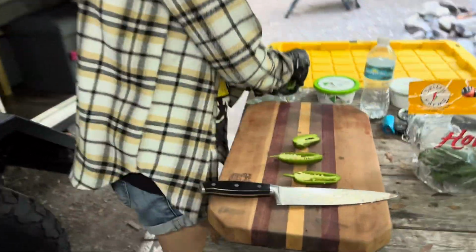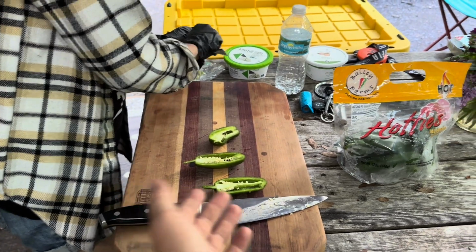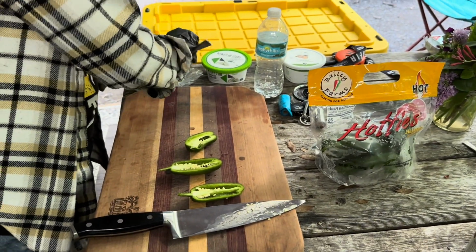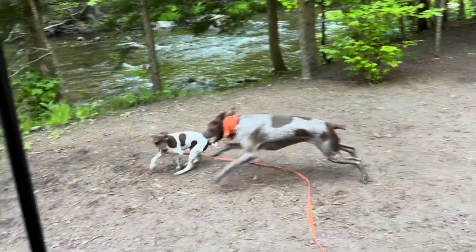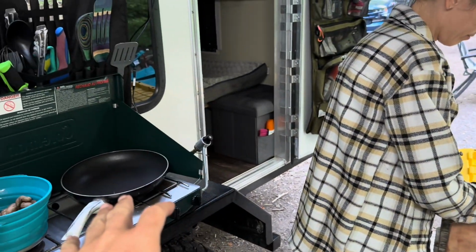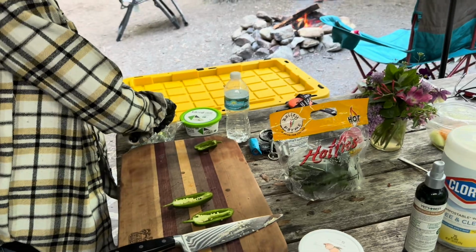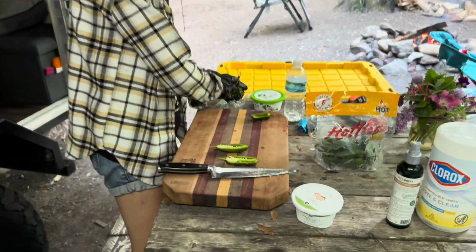So tonight for dinner, we're starting off with some homegrown jalapenos we grew in our backyard. We only had a couple, so we bought another bag. But we're gonna make some stuffed jalapenos on the fire right there. Excuse all the dog noise. And then for dinner, we're heating leftovers up from last night. We made sausage, butternut squash, rice. It's pretty delicious, so we're gonna have that again tonight.